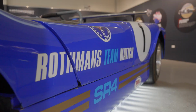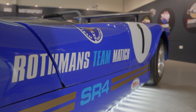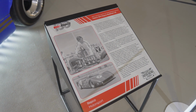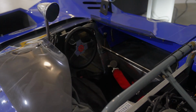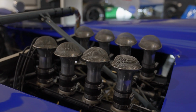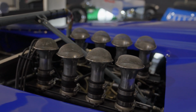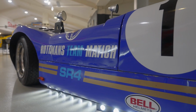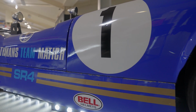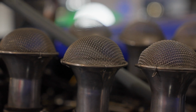Speaking of blue cars with Repco heritage and history though, the Matich SR4. This is the sports car that was built here in Australia, driven by the great Frank Matich, won the Australian Sports Car Championship. It's got the Repco Brabham V8 engine in the back of it. It is a cool car. I mean, this car's over 50 years old, but it still looks modern. It still looks like it can go. It still looks like it could absolutely kick some backside on the racetrack. It's an amazing piece, and Frank Matich is a huge part of the history of Repco in Australian motorsport.